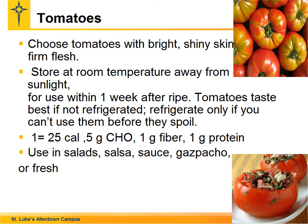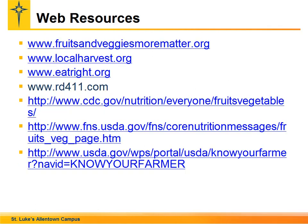You can use in salads and salsas. Fresh gazpacho, it's delicious with all kinds of vegetables. You can make your own sauce. You can just slice them and eat them fresh with basil. Nothing like a fresh tomato. It tastes much different than the tomatoes that you get during the winter months.